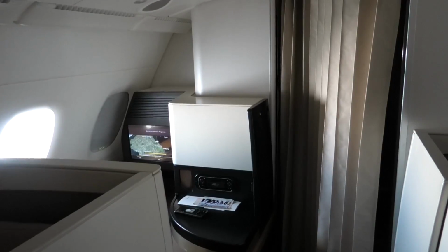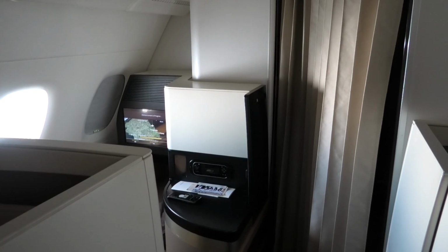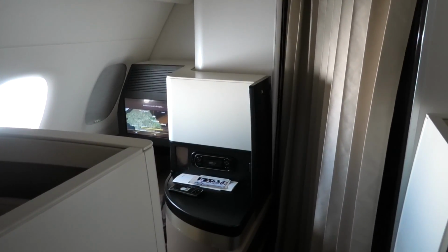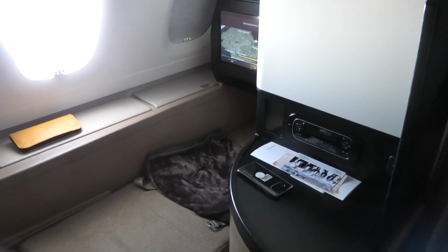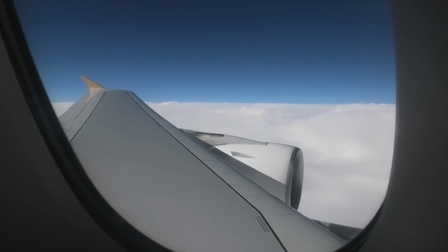This is because very few people use the lounge and the bathrooms are at the back, so you rarely have anybody walking past your seat. And because this is a window seat, I got some great views of the massive A380 wings and engines.